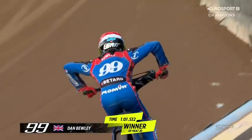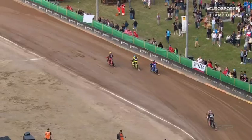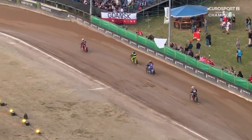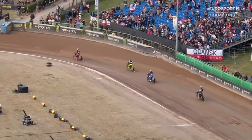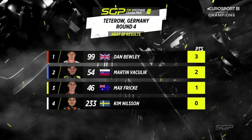Martin Vasilik fighting for his life there. Might have been in very handy second place. And Kim Nielsen missing out there. That's a disappointment for him. There's going to be several riders finishing on 7 points here, so FIM will have a count back, and we'll wait for the confirmation of it.